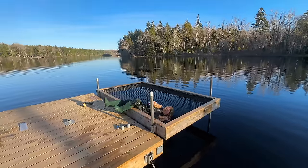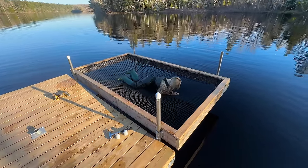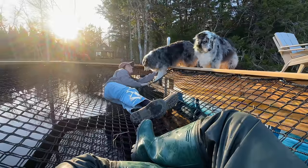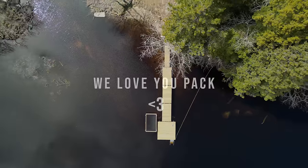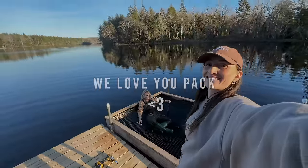Unreal. Oh my God, that's so cool. That's so fun. You trust it? Yeah. Okay, good. Yay! Good girl. Good. Amazing. We said we wanted a dock before summer. Yeah! Yes, we get all summer to enjoy this dock.